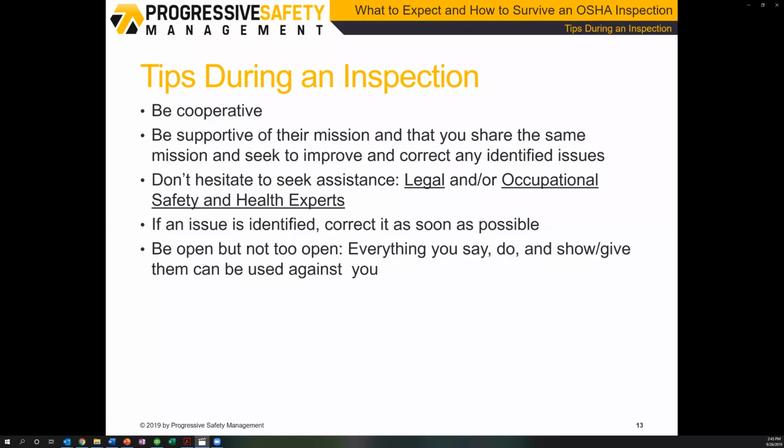So when they do ask for stuff, push them to become more specific, because they will be very, very vague up front. They'll say, "Give me your OSHA logs." Say, "What for? What location? For what years? Which ones? Do you want the 300A or do you want the 301s?" Don't give them everything. Push on them.